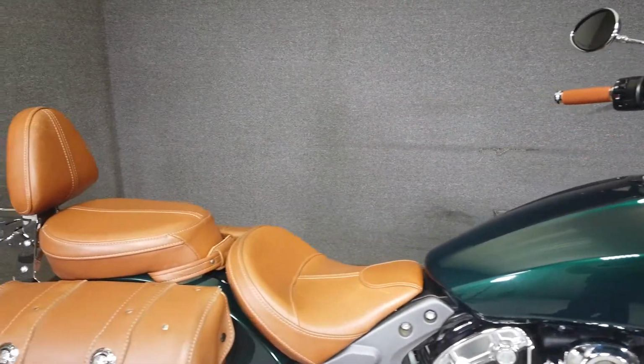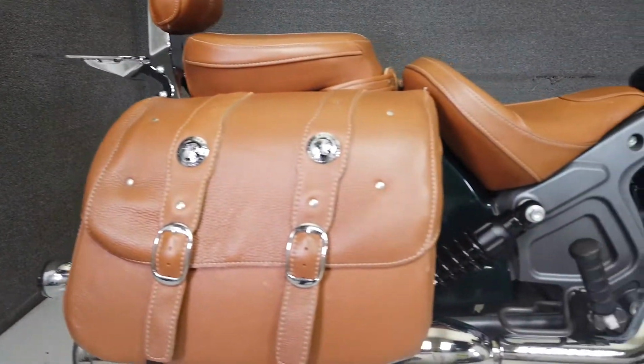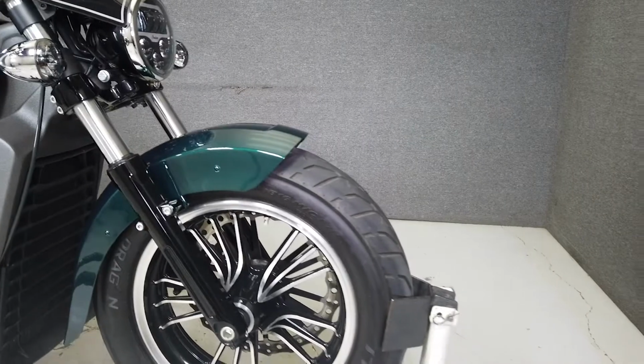However, this nostalgia is only skin deep, and under its iconic exterior is a hard-working and efficient 69 cubic inch V-twin motor putting 71 foot-pounds of low-end torque through a 6-speed transmission. It weighs in at 538 pounds and has a lower seat height of 25.3 inches.